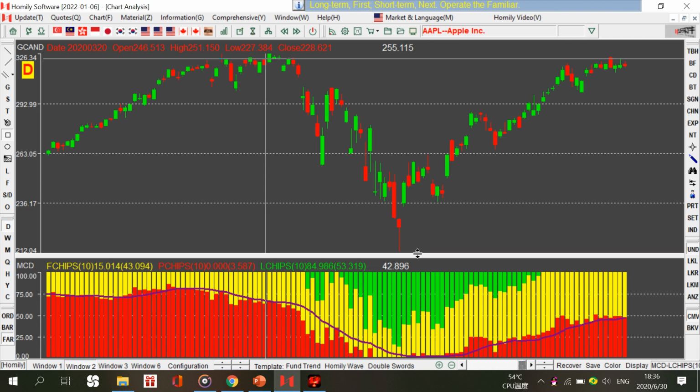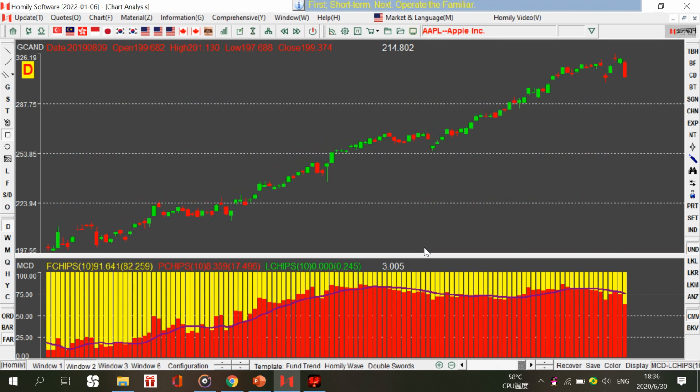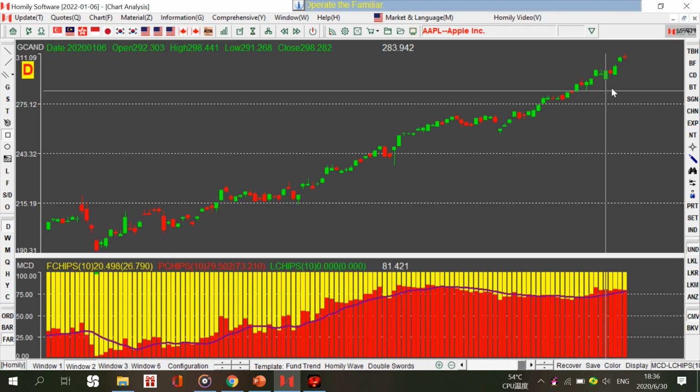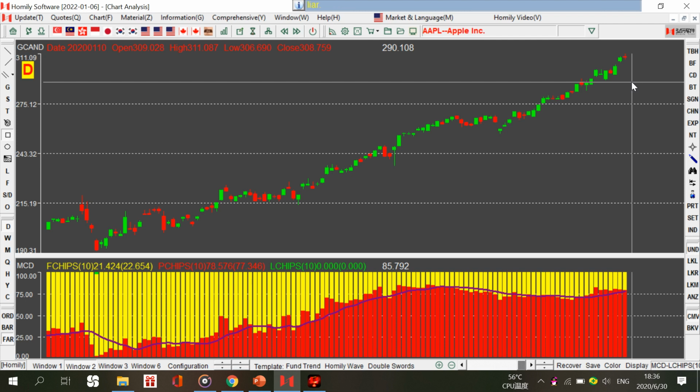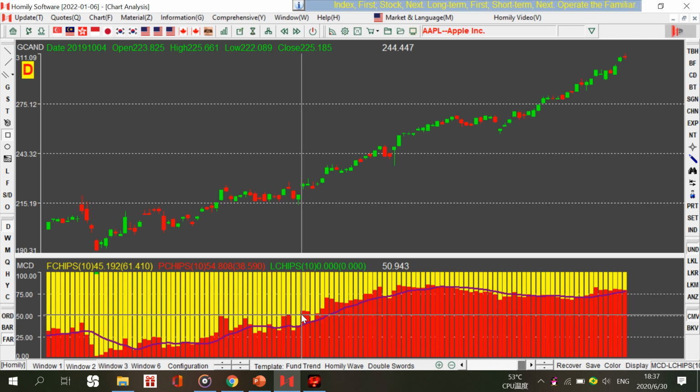Let's check before this big correction, the performance for Apple. Why can it be so strong all the time? You see, from here, this is August 2019 until this year, January. It has been quite bullish all the time. It goes up all the time with very little fluctuations or corrections, right? The reason, you see, is that ever since early October 2019, the big boys for Apple have remained very stably above 50 until January 10th, 2020.